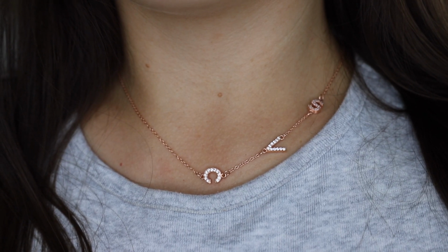For me, I got the first letter initial of my 3 kids' names on this necklace, which I think is so special. My daughter loves wearing this necklace as well, so it is definitely something I'm going to be keeping in the family. Personalized jewelry is great for sentimental people, especially like myself. Nothing beats a handwritten card, but this is a close second.